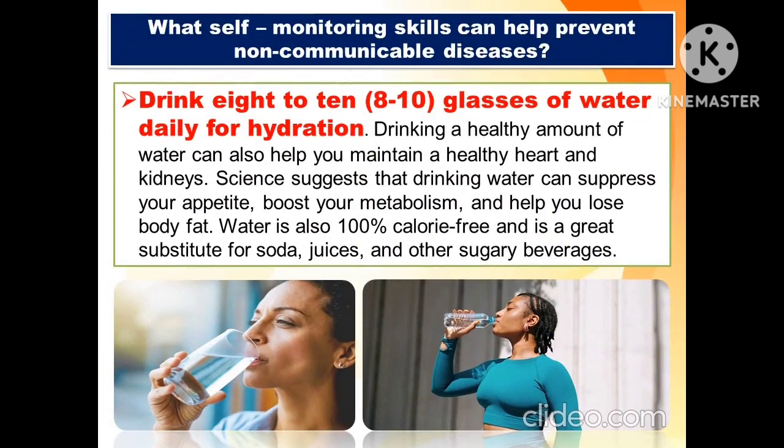Another self-monitoring skill that can help you prevent the non-communicable diseases is to drink 8 to 10 glasses of water daily for hydration. Drinking a healthy amount of water can also help you maintain a healthy heart and kidneys. Science suggests that drinking water can suppress your appetite, boost your metabolism, and help you lose body fat. Water is also 100% calorie-free, and it is a great substitute for soda, juices, and other sugary beverages.